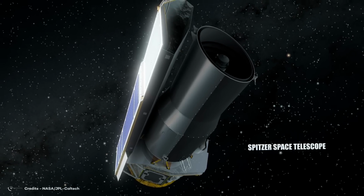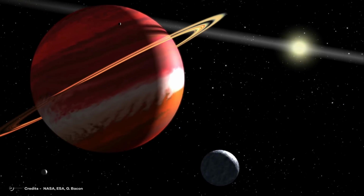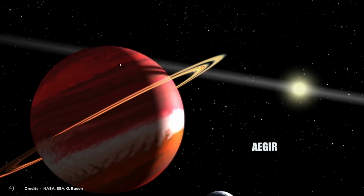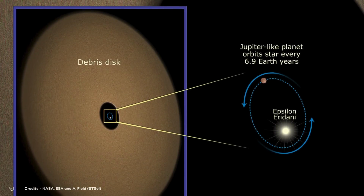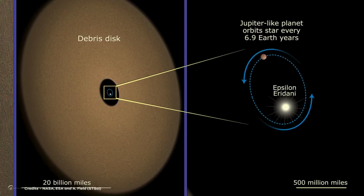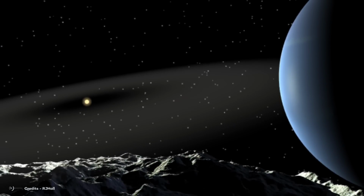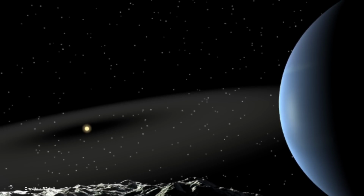Scientists using the Spitzer Space Telescope discovered that Epsilon Eridani has its own little solar system with rocky planets and gas giants. So far, it has a confirmed giant planet called Aegir. Sounds like a Viking god, right? And a debris disk that consists of a Kuiper Belt analog at 70 AU from the star and warm dust between about 3 AU and 20 AU from the star. The likely existence of outer planets in the system is suspected due to a gap in the debris disk between 20 and 70 AU.